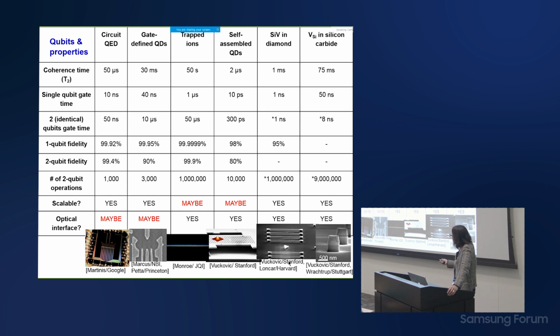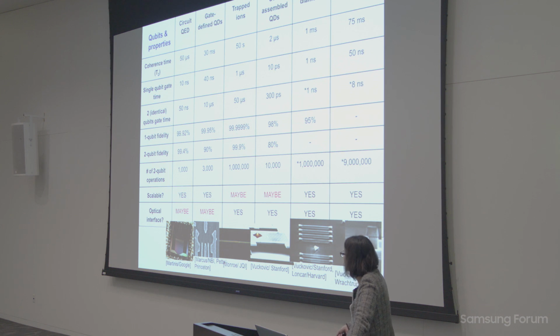This is from Copenhagen, Charlie Marcus. They are right now closely connected to Microsoft Station Q, so this is a very similar platform. This is the ion trap-based quantum computer that I showed before, very similar to atomic systems. And this here shows pictures from my group, but there are, of course, many other groups working on semiconductor systems. This is III-V gallium arsenide, this is diamond, and this is silicon carbide.